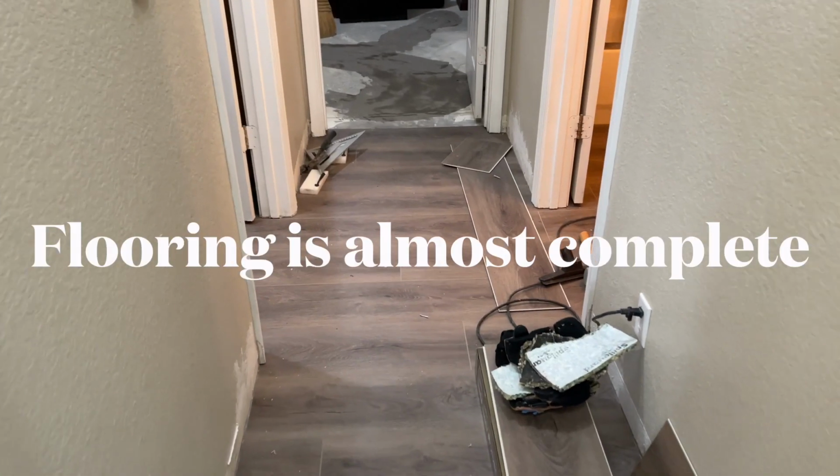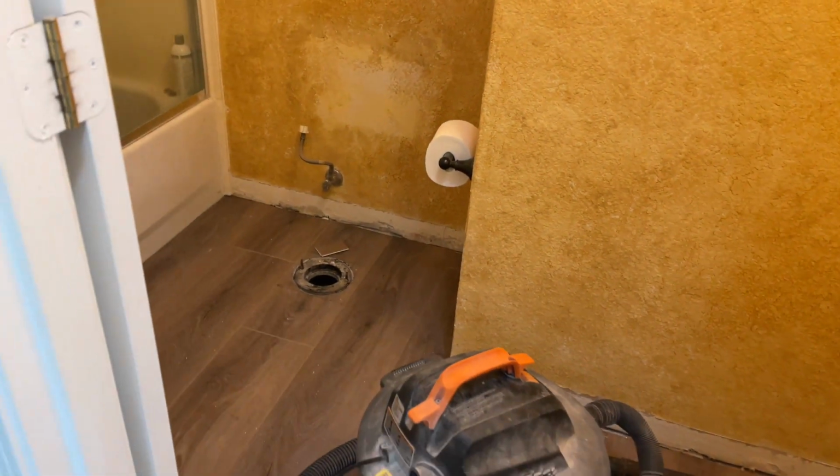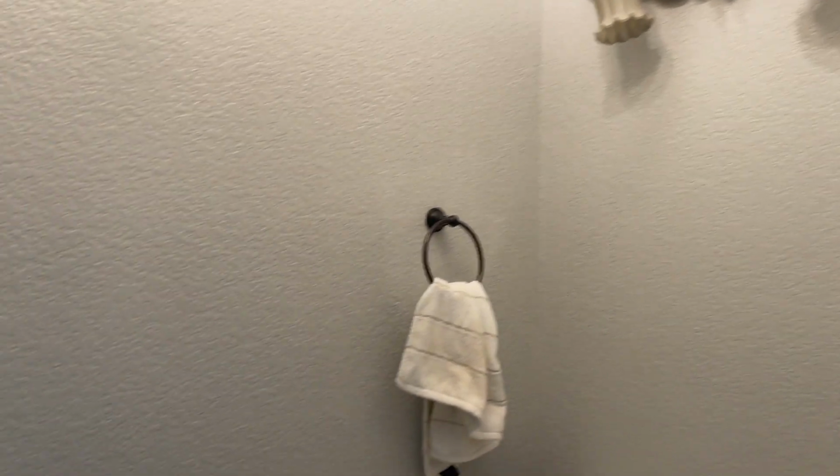We're getting there. Bathroom, almost there. Just have to put the fixtures and the baseboard in. Today we're starting demolition on the bathroom, so we're never going to see it like this again. Yay!